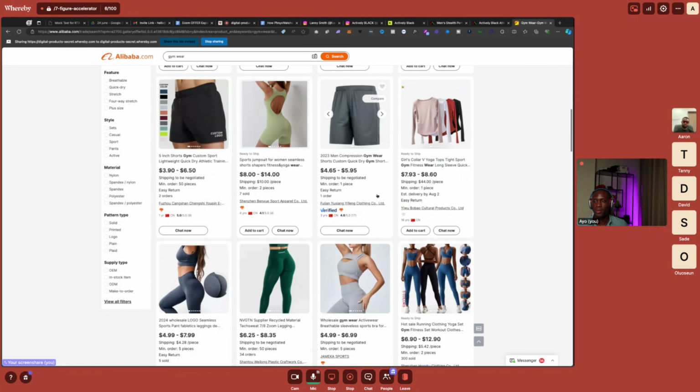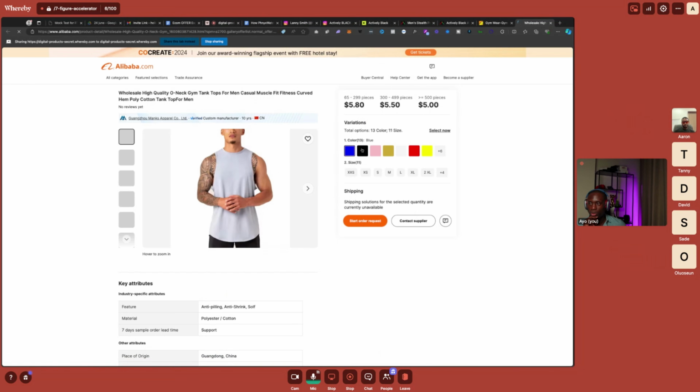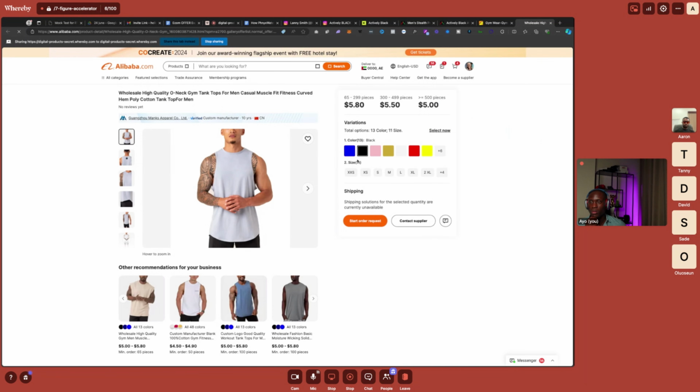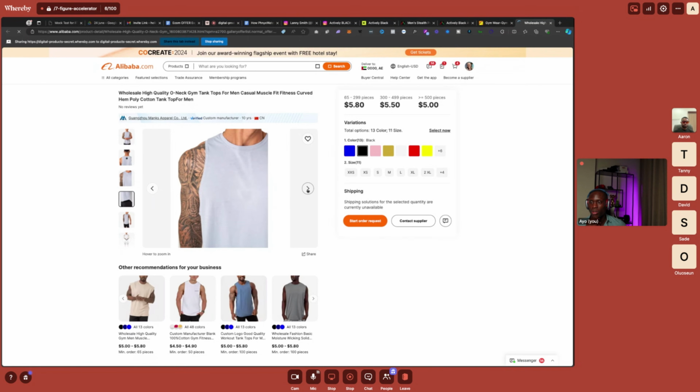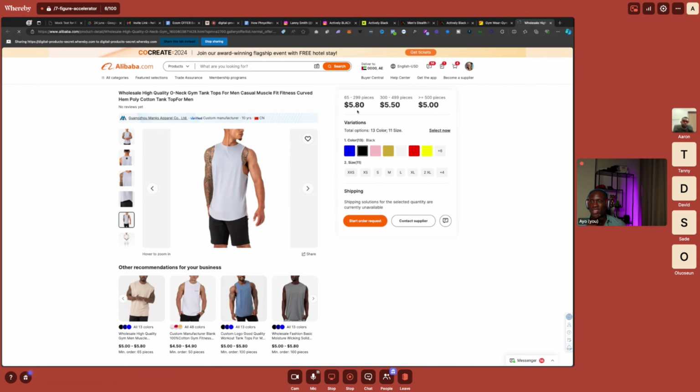We could go here and you will see, literally, this is a tank top, right? If you come here, look at how much the tank tops are. So if we go for a black tank top, you can see you literally can have this for $6. You pay $6 for you to order 300 pieces. So that's what, $1,800 for 300 pieces, right? So it costs so little to get the products.